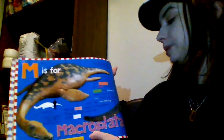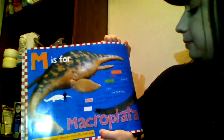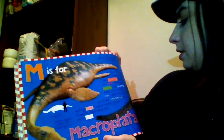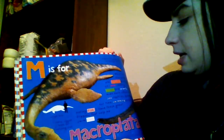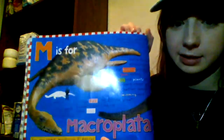M is for Macroplata. While those dinosaurs are walking around on land, eating boring old plants and even each other, we sea reptiles spend our time swimming and eating fish. I have these great flippers that help me swim fast.